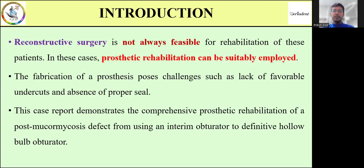Reconstructive surgery may not always be feasible for the rehabilitation of these patients, in which case prosthetic rehabilitation may be resorted to for the restoration of the patient's ability to masticate, swallow, and articulate. The fabrication of a prosthesis, however, poses certain challenges, such as lack of favorable anatomical undercuts and the absence of a proper peripheral seal. This case report demonstrates comprehensive prosthetic rehabilitation of a post-mucormycosis defect using an interim obturator to a definitive hollow bulb obturator.